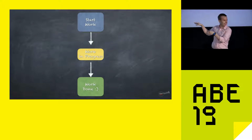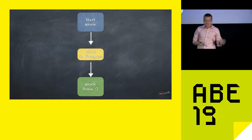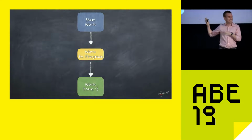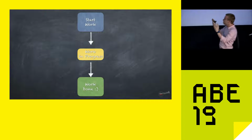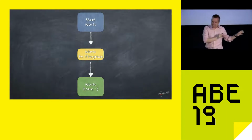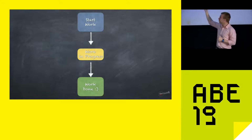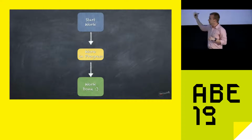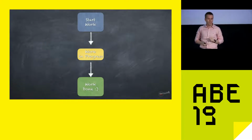Sure. I thought that you had the flow like that. Unfortunately, back in Brazil and in Ireland, it's slightly different than that. I was really praying that, oh, in Poland it's going to be like this. But it is a bit different. So we start work, we have some time to work on that, and then we have the work done.